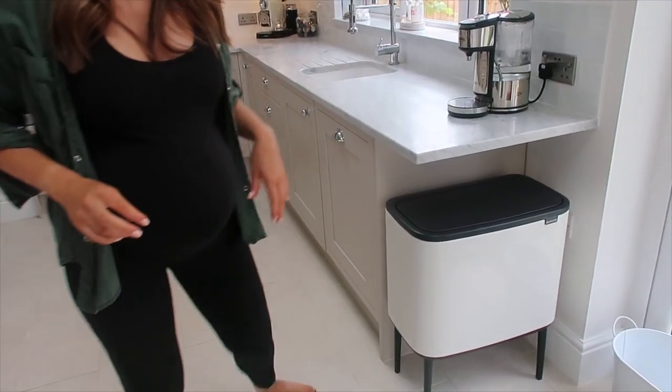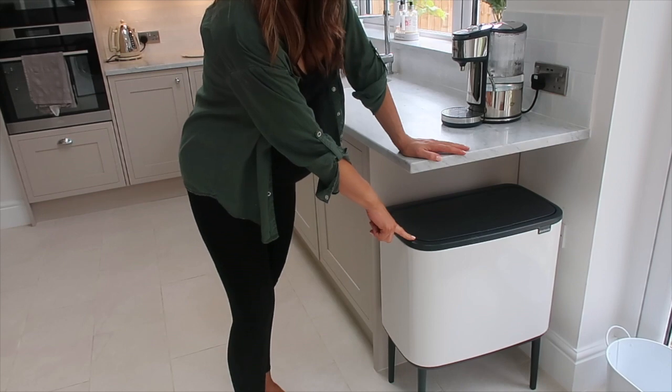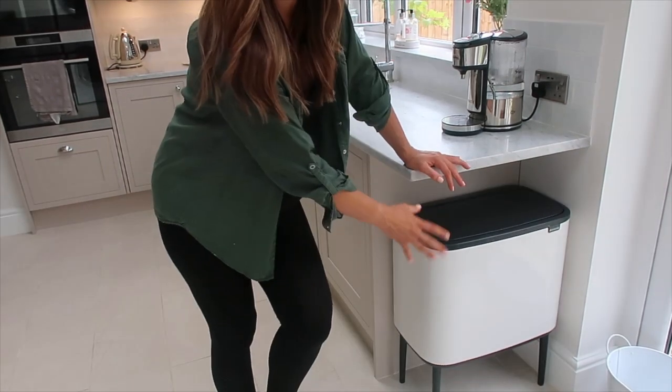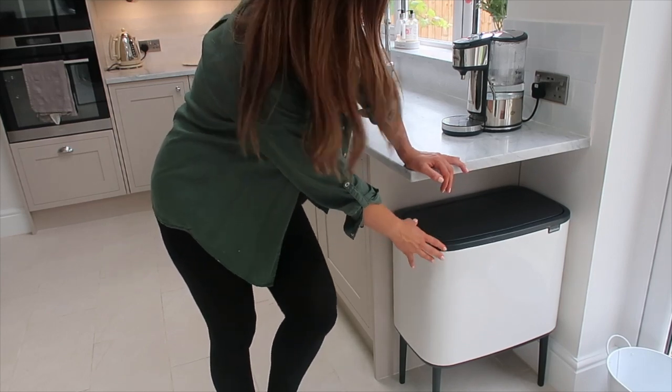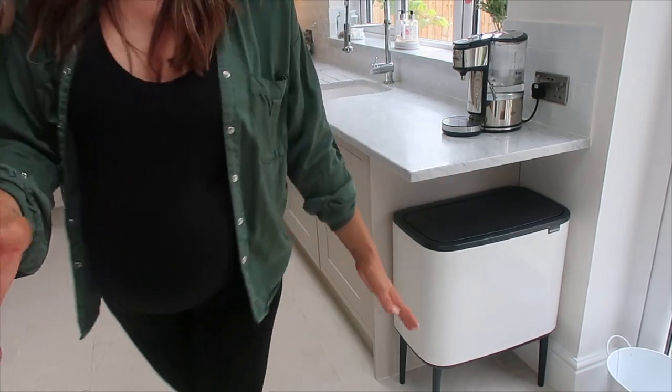This is really random, but I thought I'd show you our bin, because I love it. This is a Brabantia bin. I basically had to find something in that shape to fit underneath it. And I found this. We got this from Brabantia Direct, and we love it. It's really different, and it goes with the kitchen really well.